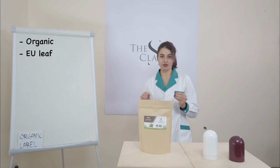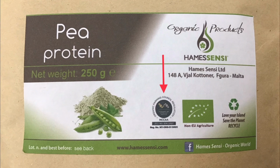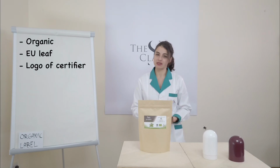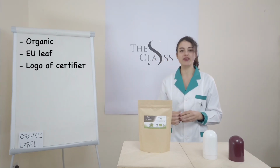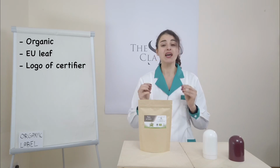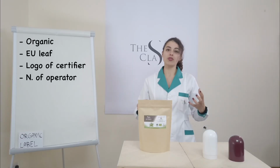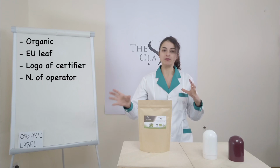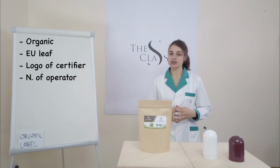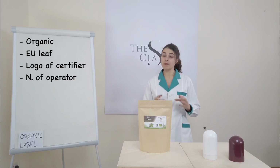Apart from this, close to the label you need to have the logo of the company which is certifying that specific product. Sometimes it's a private company, sometimes it's a government company that takes care of it. In any case, you need the logo of the certifying company and also the number of the operator. The operator can be the producer or the one that is putting the name on the label. This depends on whether the customer of the product is the final customer, the consumer. The company labeling is not required to be certified.